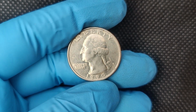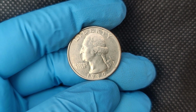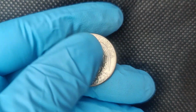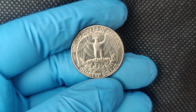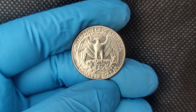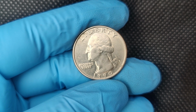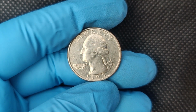First, let's take a closer look at the 1990 P Washington quarter coin itself. Minted by the Philadelphia Mint in 1990, this quarter features the well-known image of George Washington, the first president of the United States. On the obverse, we see Washington's profile, designed by artist John Flanagan. This has been the design for the Washington quarter since it was first minted in 1932. Surrounding Washington is the inscription Liberty, the year of mintage, and the national motto, In God We Trust.